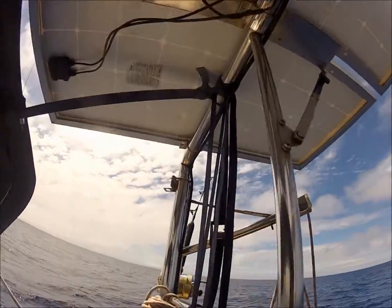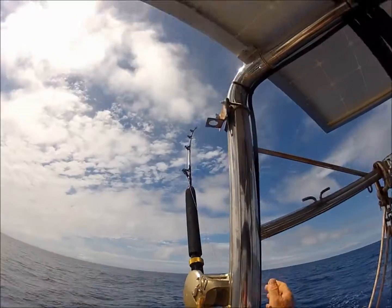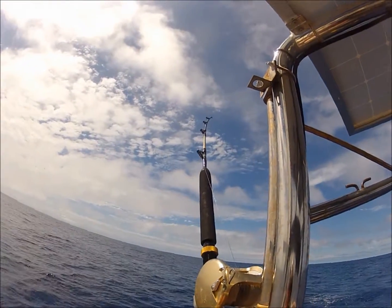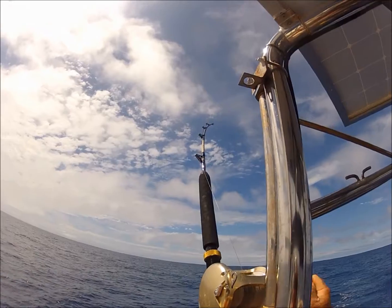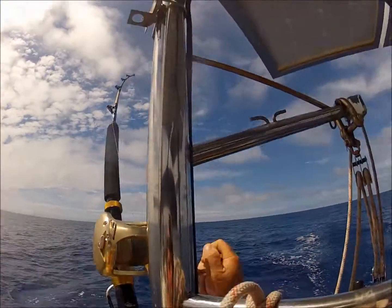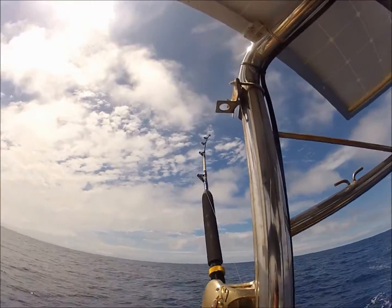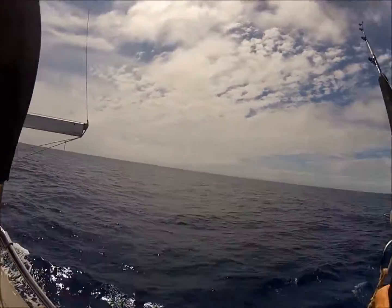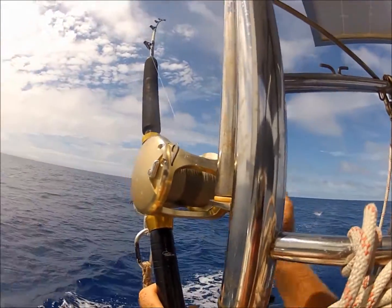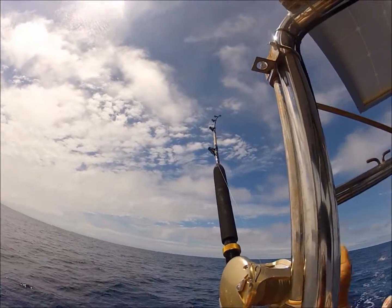It never takes long in this part of the world to get a hook up. Our first tuna of this passage. This feisty little tuna ran off a heap of line. You can see him just starting to splash out the back of the boat. There's still a bit of work to be done to get him to the transom of Annecam.